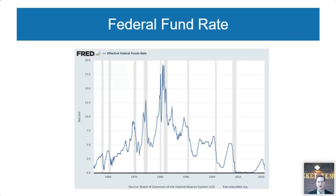Right now, what are they doing? Well, rates are near zero. So they're trying to get more money in there, get more economic activity, actually create some inflation. That's what they're trying to do with the federal funds rate. The federal funds rate is really nothing more than what banks lend to each other overnight.